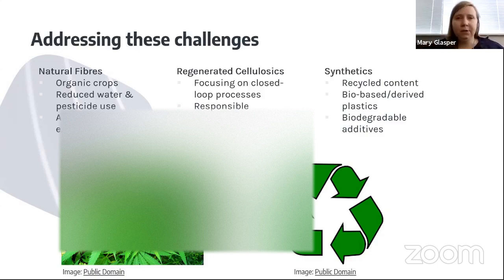So some of the things we're looking at, if we look at that general division of fiber types again. When it comes to natural fibers, using organic crops, and with organic certification often comes reduced water and pesticide use, obviously reduced pesticide use. Looking at alternative fibers that are a bit less high maintenance, like hemp, for example. There's a big hemp industry in Alberta, my home province, because it seems to grow really well and it seems to be fairly low maintenance, which is great.